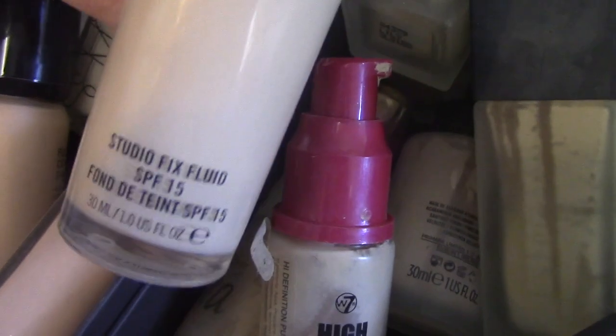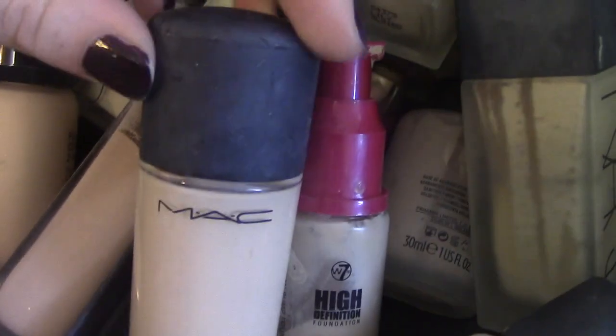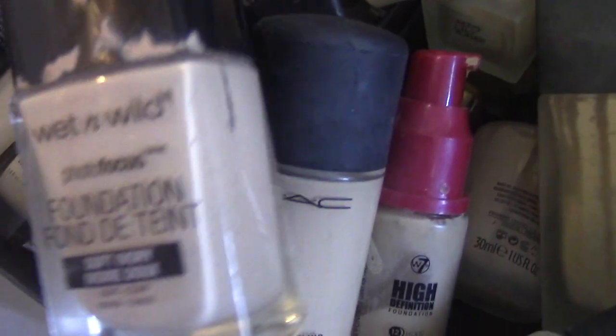The MAC Studio Fix Fluid Foundation is another foundation I really like. It's got really nice coverage. It lasts pretty well. Wet n Wild Photo Focus. I've not used this in a while, but I remember really liking it the times that I have used it.